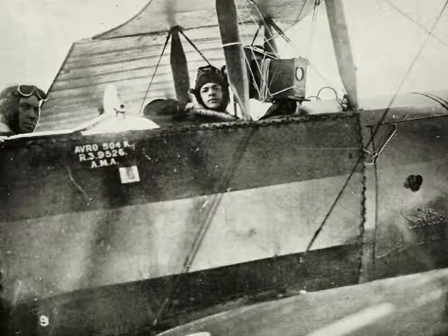This photograph shows the photographer F.W. Thiel in the front seat of the aeroplane with his camera, which was specially fitted up for the purpose, ready for the flight. In the rear seat is Flight Commander F.R.